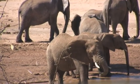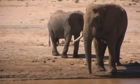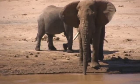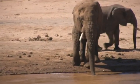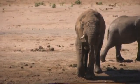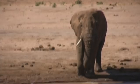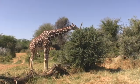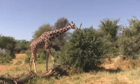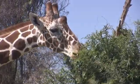The social structure of an elephant herd is very interesting to watch. I think we as humans have so much to learn and appreciate about just how smart and social these elephants and other wildlife are. Giraffes are the tallest land animal in the world, and that tongue can be up to 20 inches long.